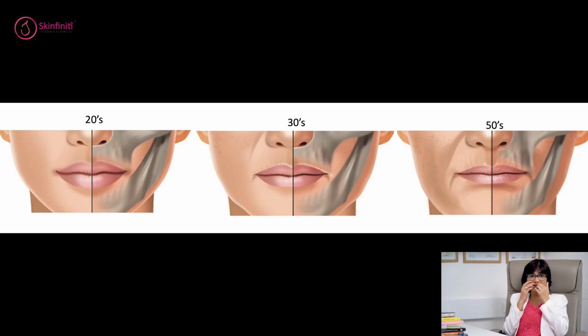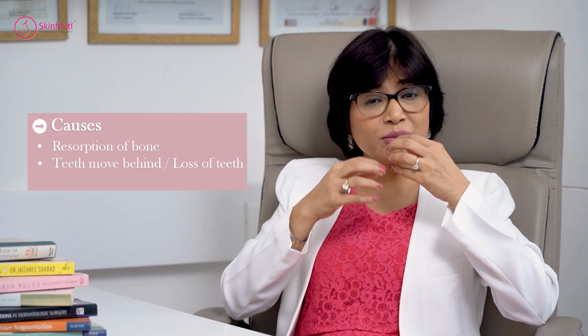Now as we age, the bone here tends to resorb, okay? And the teeth also go behind. Sometimes there's loss of teeth too. So the muscles which are pulling the lip up, the levator muscles, the zygomaticus muscles also tend to get a little loose, and so they're unable to pull the lip upwards. With all these changes, the upper lip tends to get thinner and it tends to roll inside with age. The lower lip also loses its volume.